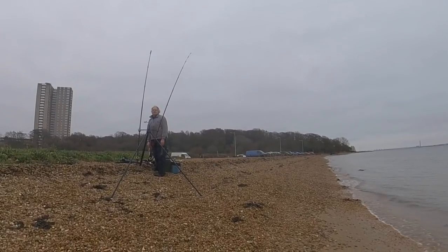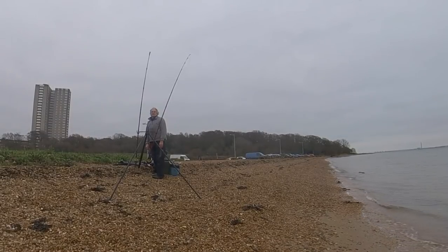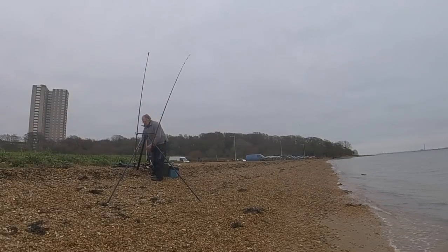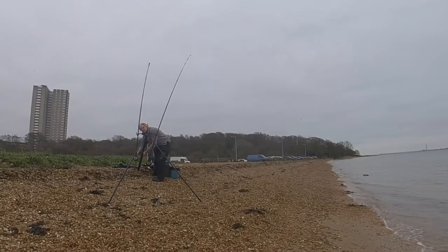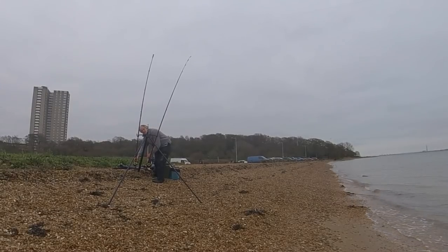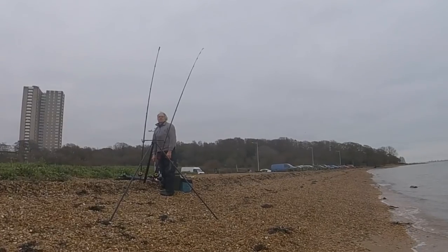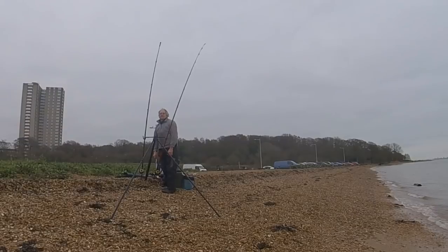Second high tide has been and gone, and it's now ebbing properly. Now, normally, in Southampton Water, this is the prime time. If there is to be an improvement in sport, this is the time I expect it to be, half an hour after the second high tide. I did get a little knock, which I ignored. As before, I was hoping it would develop, but it didn't, and I really should have struck into it.